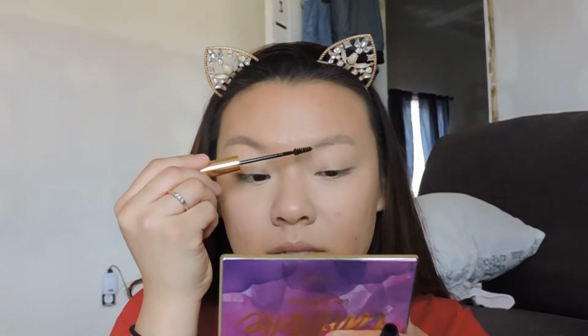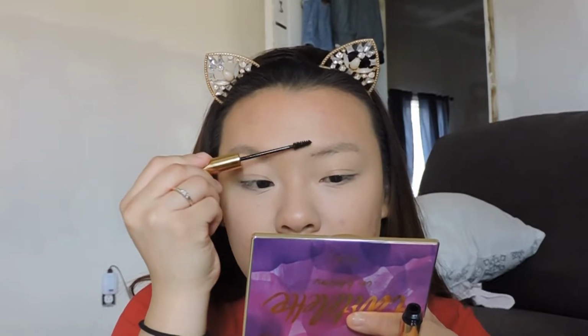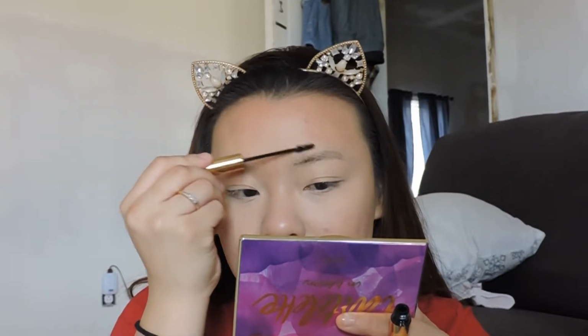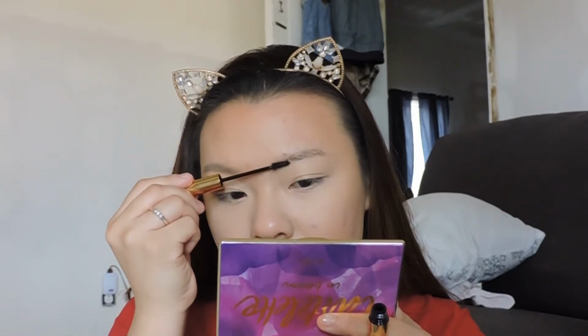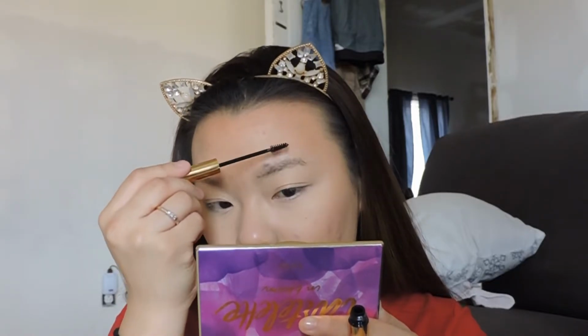So we're just gonna go right in with the spoolie. I hope this works. I also picked up the shade Granite. I was gonna pick up medium brown because that's what I am in the dip brow pomade, but it looked a little bit too warm tone for me.